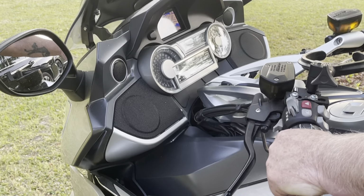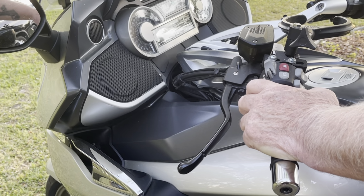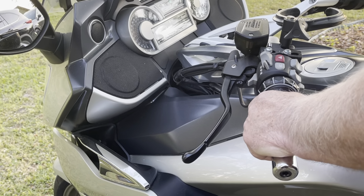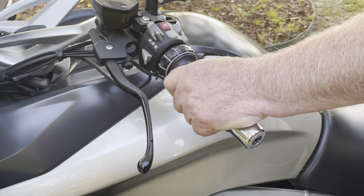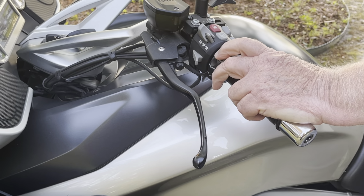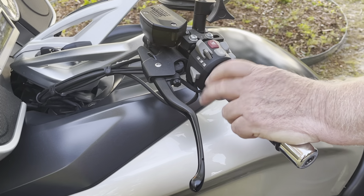It does have a real nice stereo system. It's on FM right now, but it's also set up to hook up to your phone automatically, Android or iPhone, and you can play music from your phone. It's got Bluetooth enabled on the motorcycle. I'll turn the sound up on the stereo a little bit.